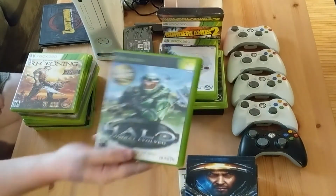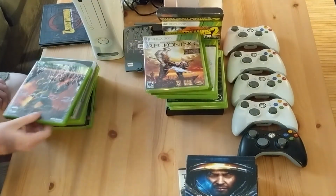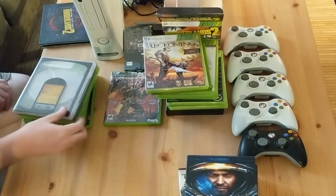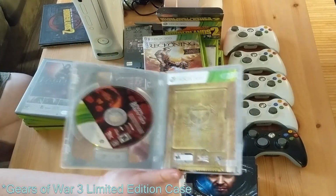It was Halo, original Halo. Kingdom of Amalur: Reckoning. Halo 2 with a pretty bad cover on it. Gears of War 3. Looks like a rental case or something.